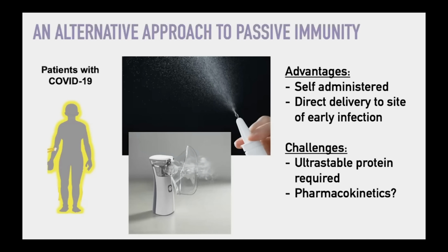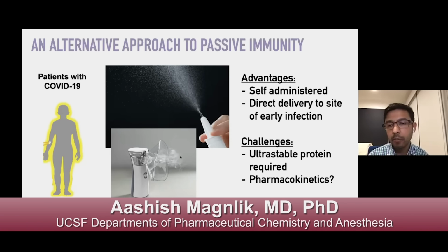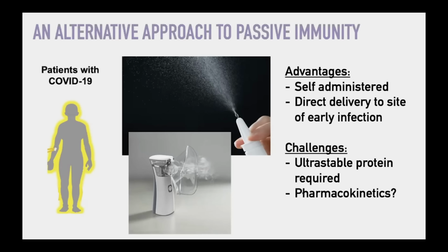Now, this doesn't mean that there are no challenges to this approach. One of the big challenges for delivering antibody-like molecules in this manner is that the protein itself would have to be incredibly stable. When you make these kinds of mists, the proteins have to be so hardy that they can tolerate that, and many proteins just aren't stable enough. On top of that, it's a little unclear how often one would have to dose these kinds of molecules through the airways, and a lot of those considerations are perhaps less worked out than the regular monoclonal antibody approach.